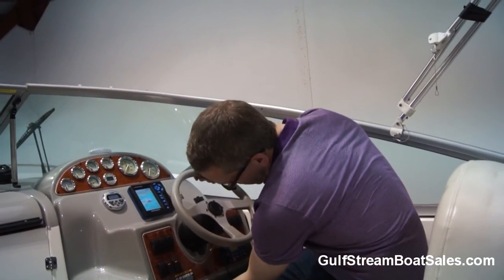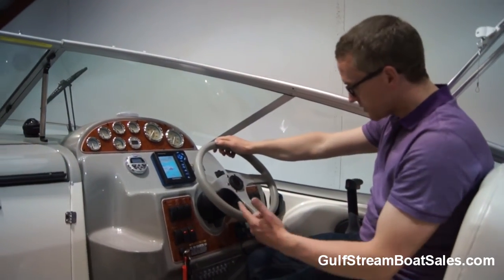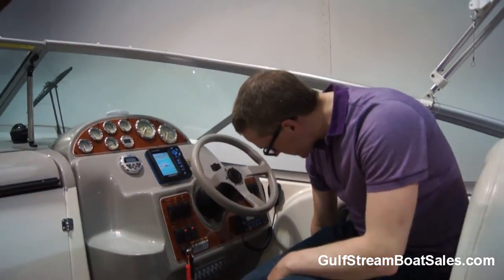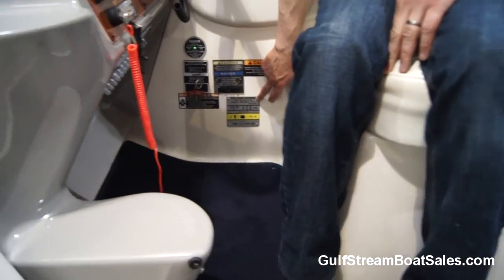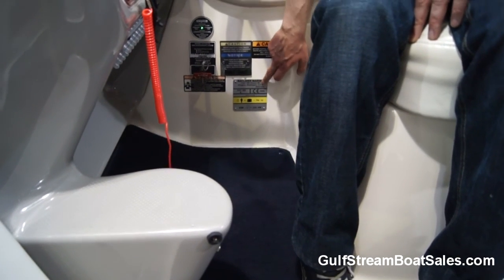Below the dash then we've got a row of circuit breakers, so if any of your circuits trip, you don't have to go hunting for a fuse panel, you just reset it there. We've got switches for our macerator pump down here, we've got our CE certification plate in here as well, so this is a proper UK boat. It's sold by Craft here in Northern Ireland. It's CE certified to carry 8 passengers, it's category C rated.